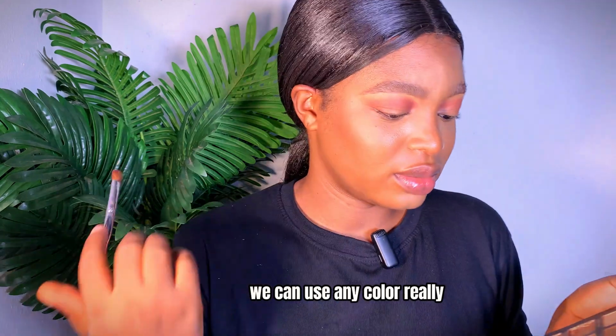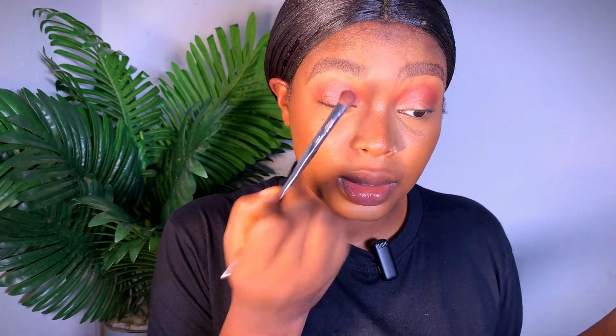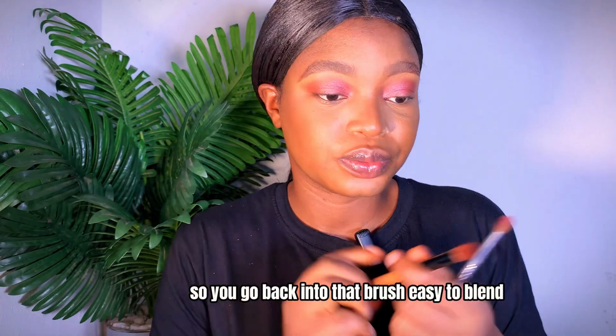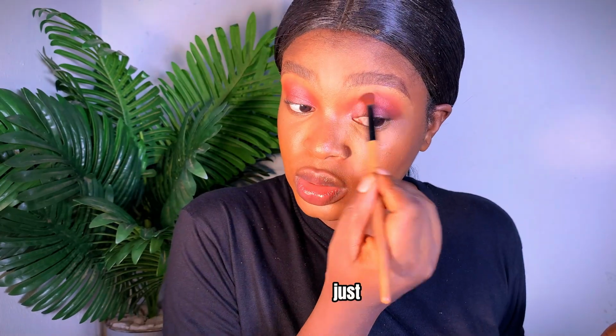Blend. Go straight into our eyeshadow brush, and we're going to be looking for, you can use any color really. I really don't know what color to use now, confused. So let's just use this. You just want to tap like this and follow the curve, your eyes are curved like this, so that's what you want to follow. Tap, follow the curve like this. Tap, tap, tap, tap, tap like this. So you go back into that brush and use it to blend where the two eyeshadows meet, so that you don't have that cake, two shades going on. You just use it.